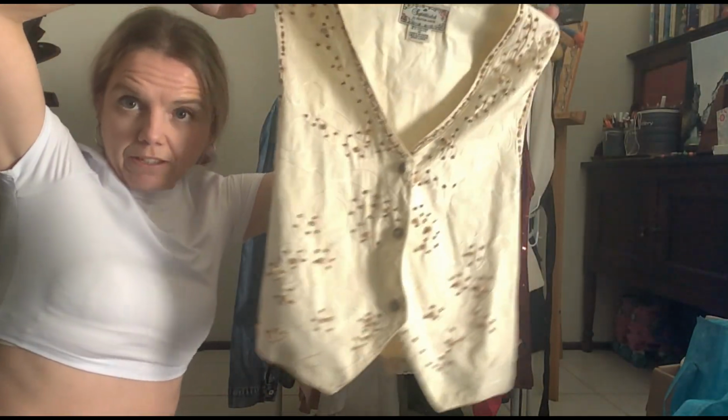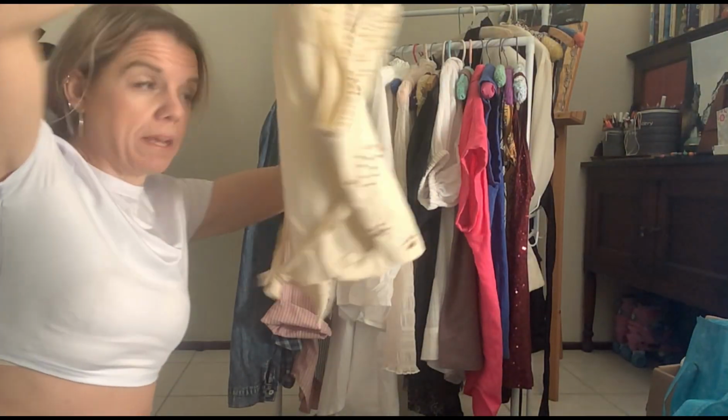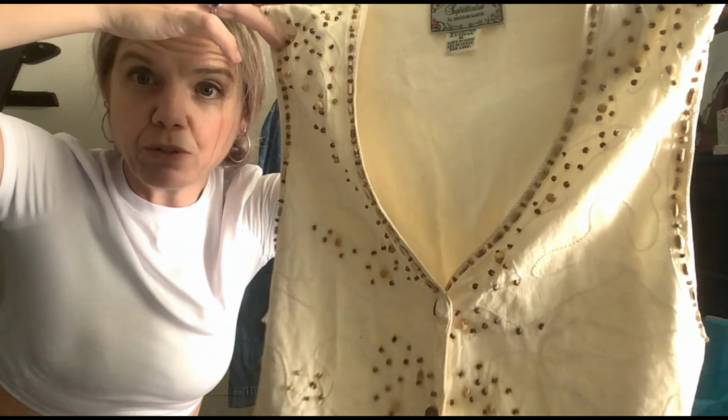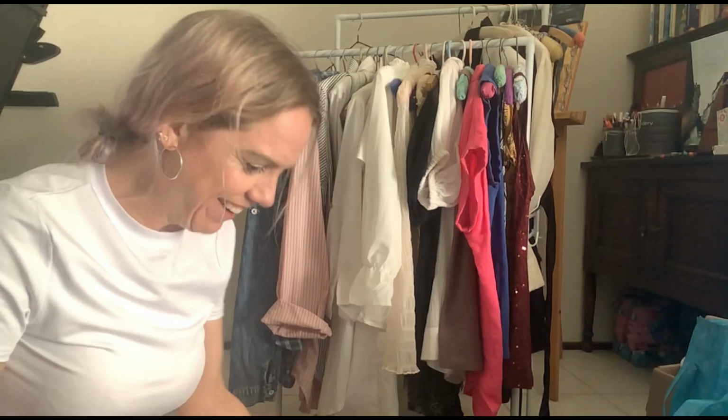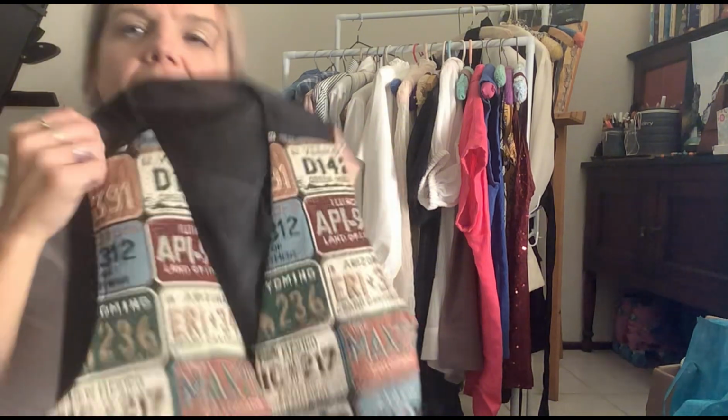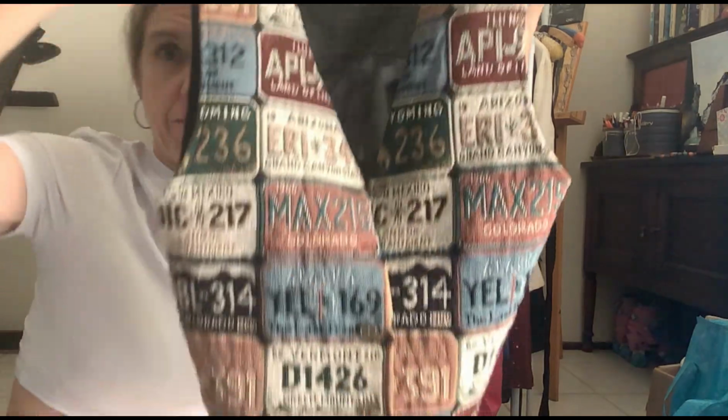So this is what it looks like. It's got a little tie at the back. Beautiful embroidery. Wow, I just think this is so cool. I want to come to America. I really, really want to come to America so badly. And it's gonna happen. But have a look at this.